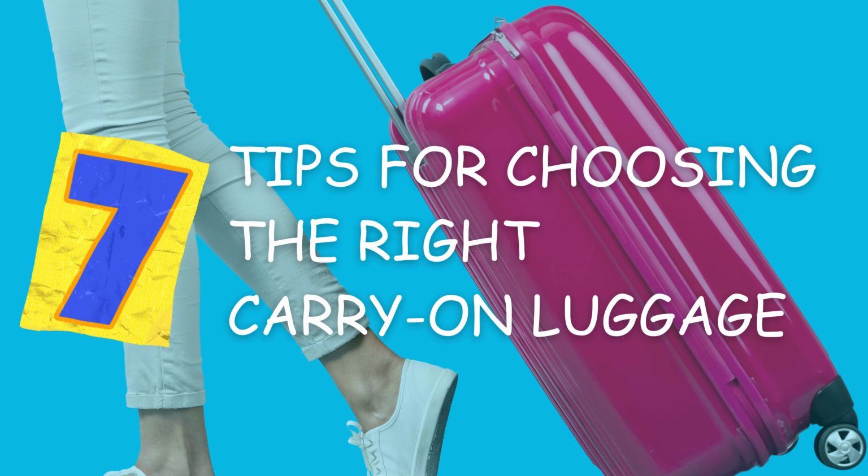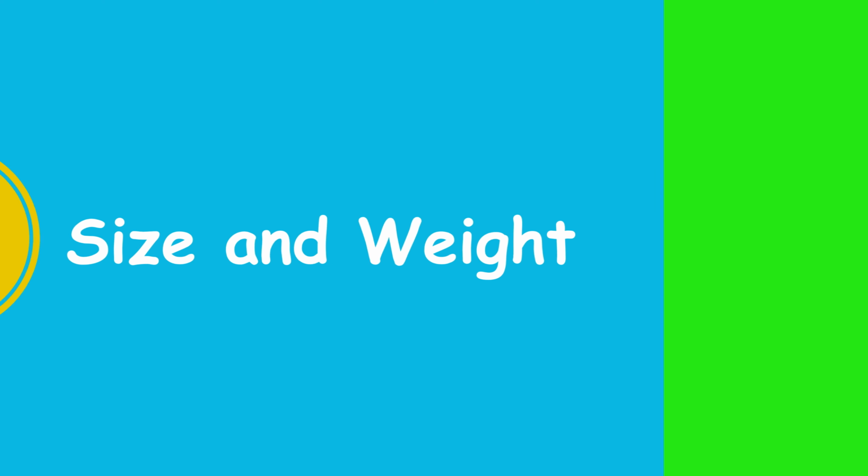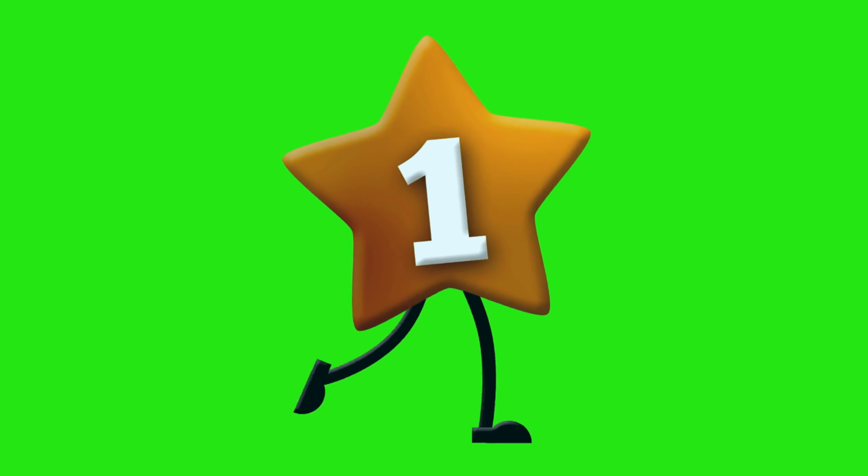Here are 7 tips for choosing the right carry-on luggage. Number 1, choose the right size and weight. This is rule number 1 for a reason.